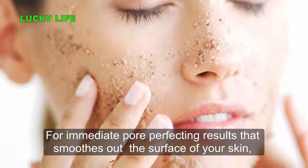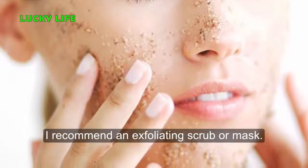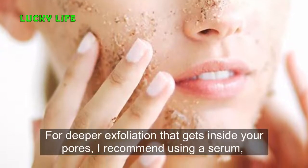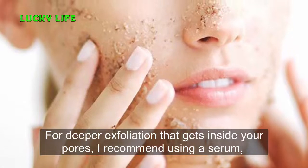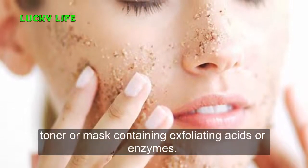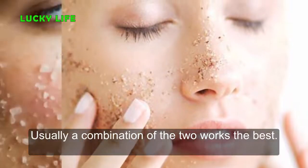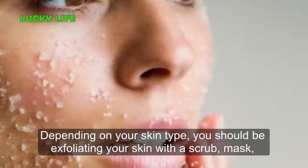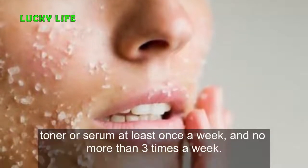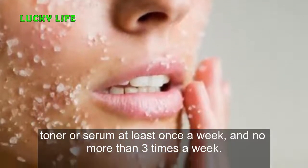For immediate pore perfecting results that smooths out the surface of your skin, I recommend an exfoliating scrub or mask. For deeper exfoliation that gets inside your pores, I recommend using a serum, toner or mask containing exfoliating acids or enzymes. Usually a combination of the two works the best. Depending on your skin type, you should be exfoliating your skin with a scrub, mask, toner, or serum at least once a week, and no more than 3 times a week.